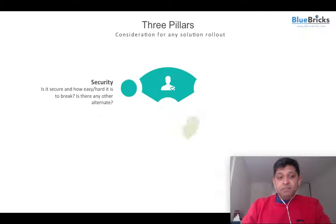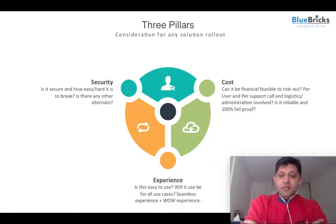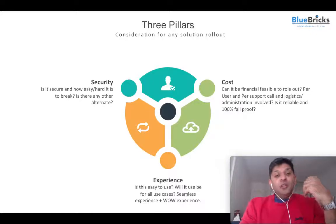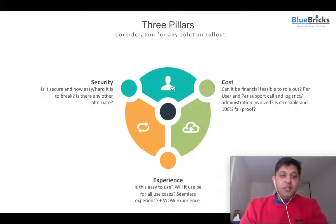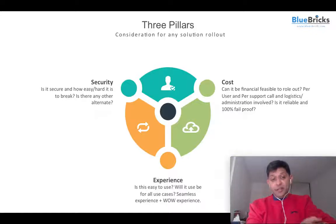So when you look at any system, you'll essentially be looking at these three aspects, which is your security, your cost, and your experience, right? So in security, you will be saying, okay, how secure is it, is it really adding too much value, whether I can have man in the middle attacks or some kind of hijacking or some kind of cloning, copying, and things like that.